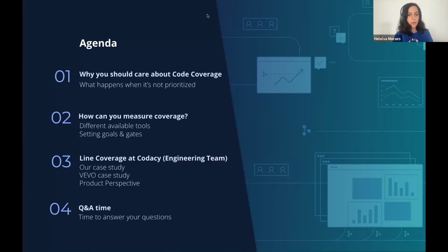So starting with the basics, why you should care about code coverage, how important it is, what happens when it's not prioritized. Then we're just going to tell you how our team does it. You know, our engineers are here to share with you how our team does code coverage, lessons learned, and also what is the vision of our product. Sorry, that's not the second thing. That's the third thing. Secondly, is just how to measure code coverage.